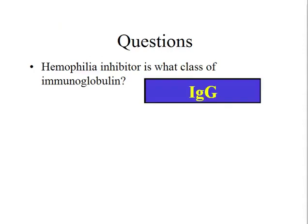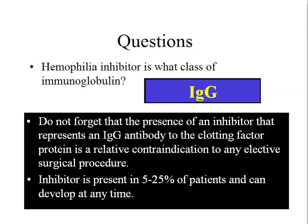It's IgG, and one of the frequent questions that are asked on the board is the presence of this IgG antibody, the inhibitor factor. Do not forget that the presence of an inhibitor that represents an IgG antibody to clotting factor protein is a relative contraindication to any elective surgical procedure. Inhibitor can develop at any time and is present in 5 to 25% of patients.